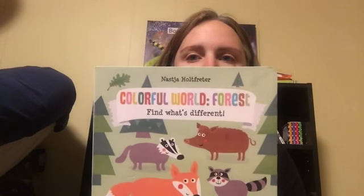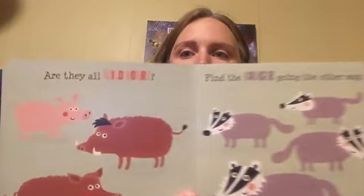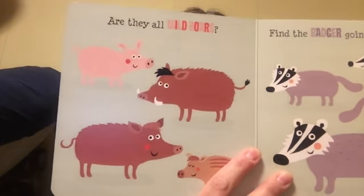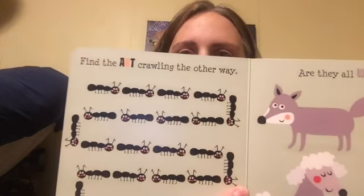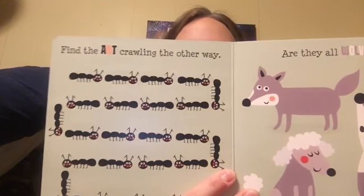First up is one of our new releases, Colorful World Forest. It's a Find What's Different book. We do have 4 different Colorful World books. So there's some simpler questions like, are they all wild boars? And the child will look at the page and tell you which one is not a wild boar. But there's other pages that are a little bit more complicated like this one. Find the ant crawling the other way. And you can see that only one of the ants is going the other direction. This is for ages 2 to 4. I have a 1.5-year-old and a 3.5-year-old, and they both love this one.